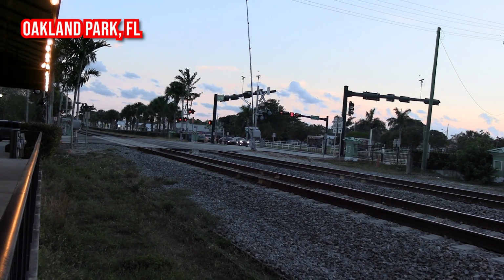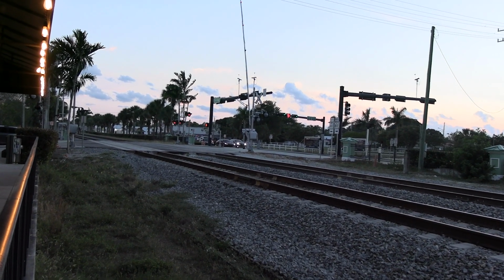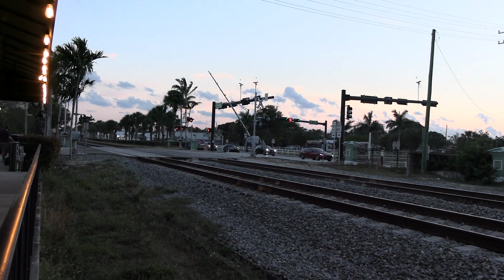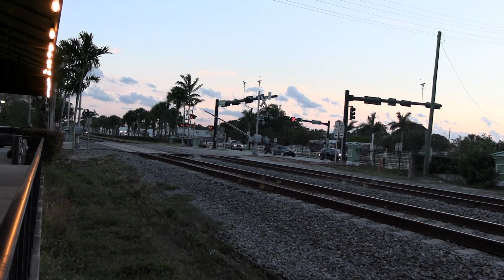After driving south along the FEC Mainline, we grab dinner at the Funky Buddha Brewery, which has a porch that backs up right against the FEC Mainline. Our first catch here was a northbound Brightline.